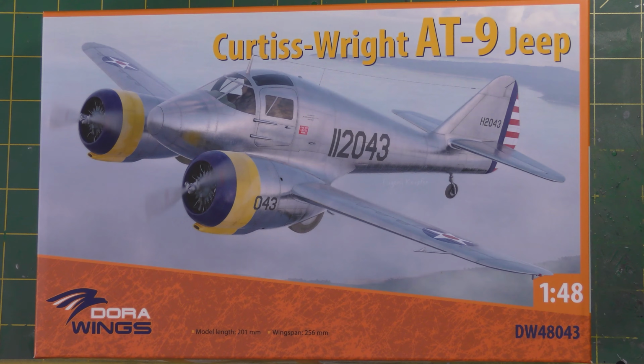So the Jeep then, obviously Curtiss Wright, we know who they are. This was developed early years of the Second World War to provide a high performance twin engine training platform, and it was deliberately designed to be difficult to fly because that helped trainee pilots develop the necessary skills to be able to go on and fly things like the B-26 Marauder or P-38 Lightning, high performance twin engine aircraft.